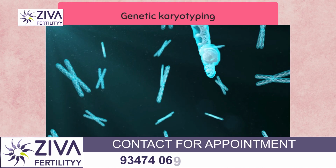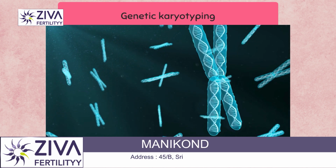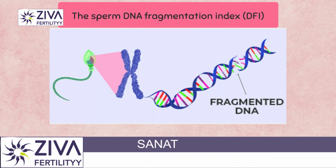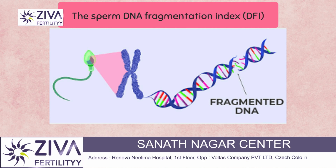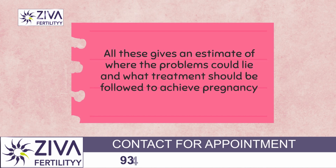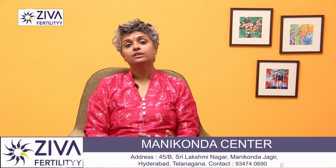Maybe a genetic karyotyping will give us an idea about what the genetic makeup is of both the partners. In addition to this, a DFI test, which is the DNA fragmentation index test, is performed on the sperm produced by the partner. So all these tests definitely give us an estimate of where the problems could lie or what treatment should be followed to help you achieve pregnancy.